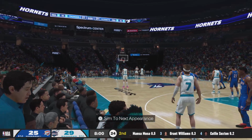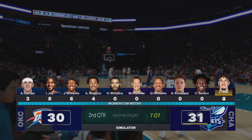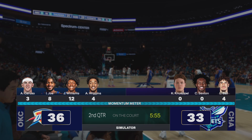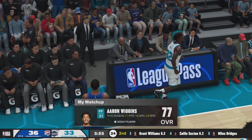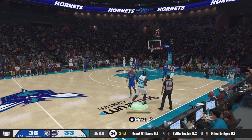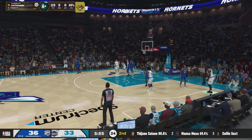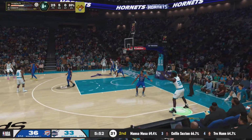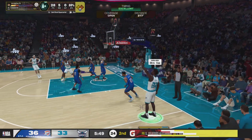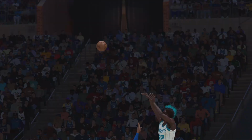And if you're just joining us, we've Gilgeous-Alexander's checked in for the Thunder. Hornets trail by 3. Taking a look at the Thunder. Gilgeous-Alexander out there with Isaiah Joe. Then it's Wiggins. Then it's Jalen Williams. And it's Caruso in at the 3 slot.